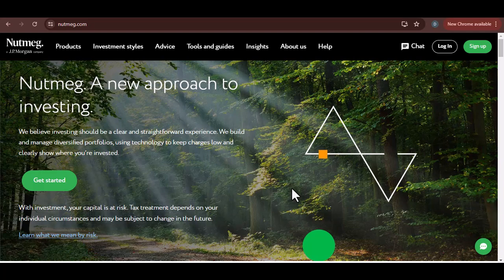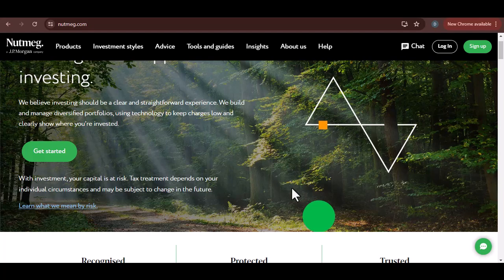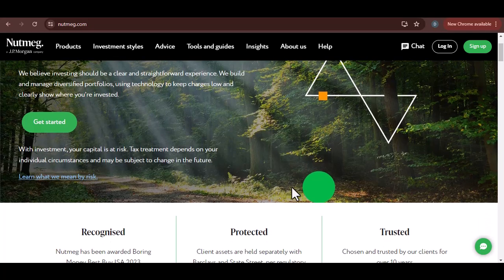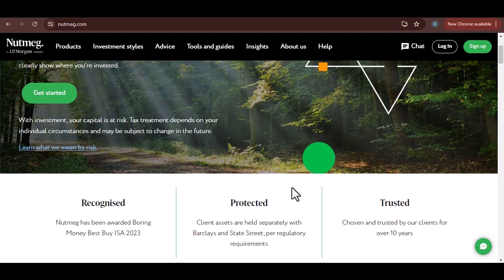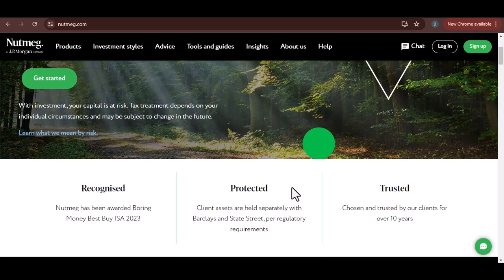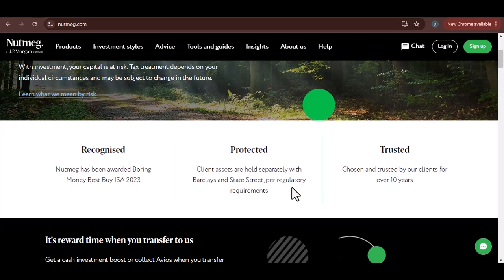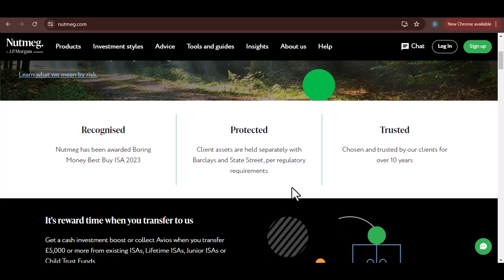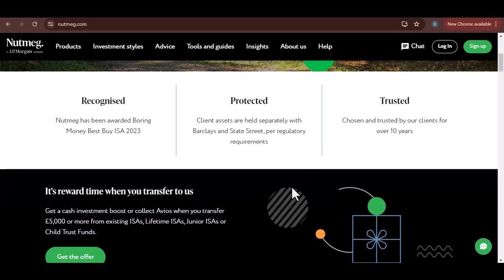Have you ever looked at your investment portfolio and thought, man, I wish I could simplify this? Maybe you've got shares scattered across different platforms, and it's starting to feel like a real headache. You're not alone. A lot of people are looking for ways to consolidate their investments into one place. So, the big question is, can you actually transfer your shares to Nutmeg?